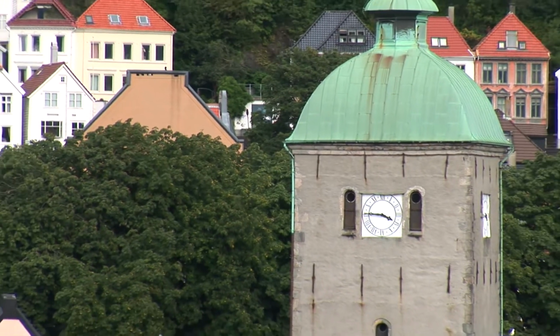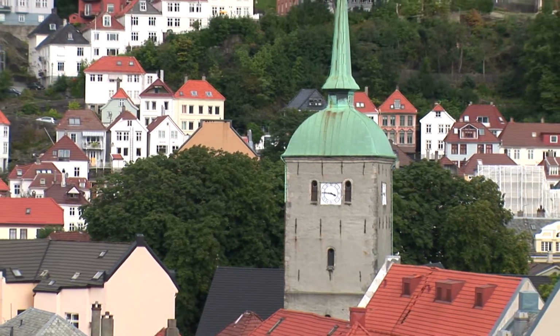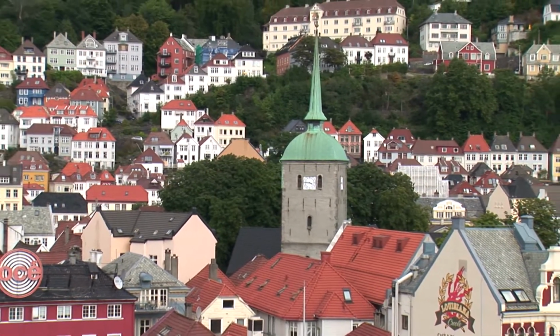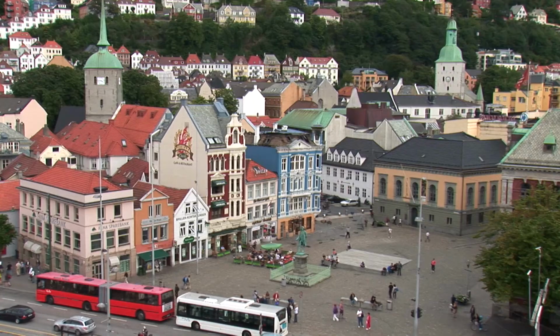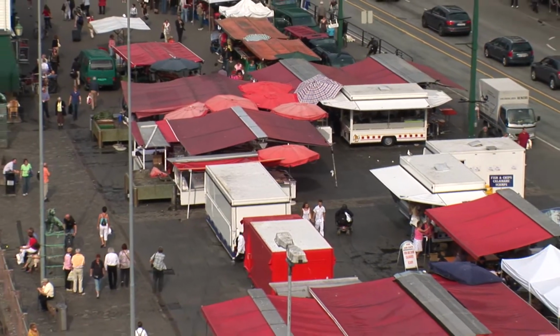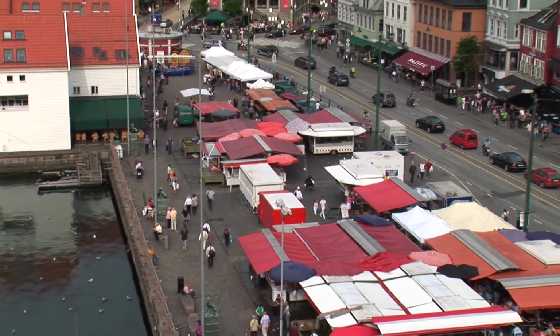The World Heritage Site of Bryggen is all that remains of an ancient wharf on the east side of the Norwegian city of Bergen's central harbour, or Vågen. Bryggen, which means wharf in Norwegian, has been the nerve center of the city for hundreds of years, and the silhouette of its ancient gables is perhaps the best-known image of all of Norway.